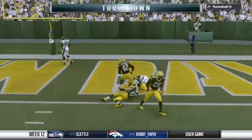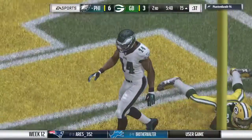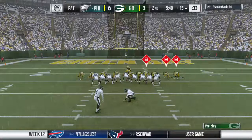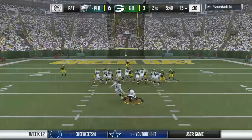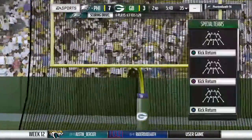And he is into the end zone. Touchdown, Philadelphia. Their dangerous wide receiver with touchdown number 7 on the year. And the Eagles have taken the lead. And this is up and good to make it 7-3.